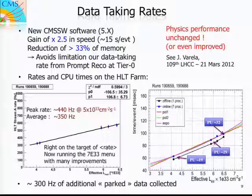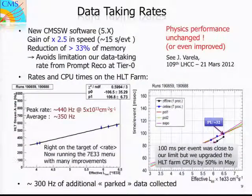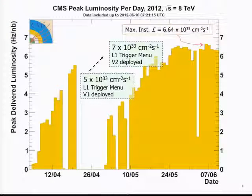In terms of rate and CPU time on the HLT farm, we're right on target with an average data taking rate of 350 hertz. We were approaching close to our limit in terms of event processing, 100 milliseconds per event, but we upgraded the CPU farm by 50% in May. We're also collecting, since 2-3 weeks, additional parked data, about 310 hertz on average. As I mentioned, we are coming very close to the goal of 10^33. We have deployed various menus from 5 × 10^33 up to 7 × 10^33 now. And these are the trigger menus.